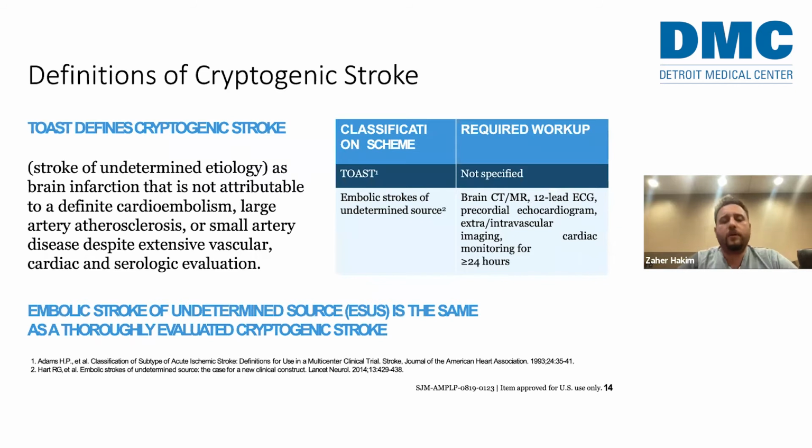So how do we define a cryptogenic stroke? Like we said, there are multiple different stroke classifications, or types of strokes. So which one are we going to call a cryptogenic stroke?